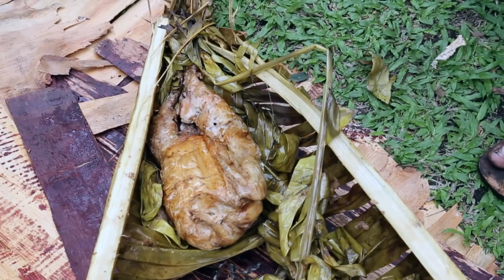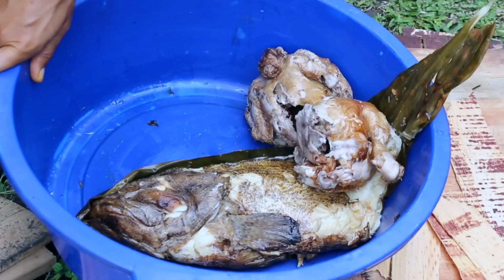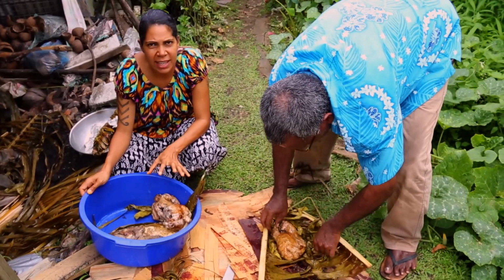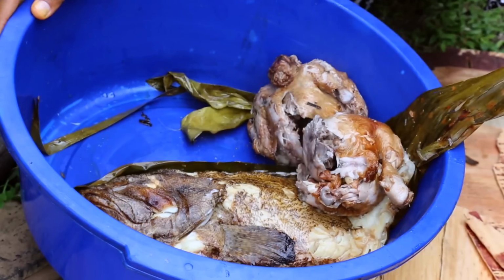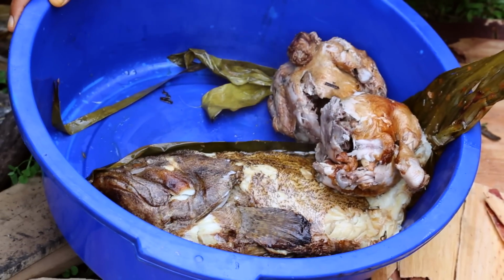Kami's just opened up the basket that had about 4 chickens in it. And you can see by the chickens why it's important to have them in the basket, because the cooking and the steam and the heat from the hot stones just really tenderizes the chicken meat or any meat that you cook with. So you can see here, it just falls off the bone basically.